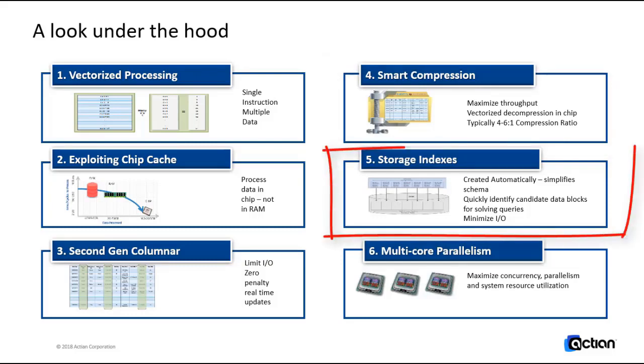The fifth thing on here is storage indexes. So essentially what we wanted to do was to make Vector as simple as possible. And one way of achieving that was that we automatically build indexes on the data as it's been loaded into Vector. We keep track for each data block that we're writing to disk. We keep track of the minimum and the maximum value within that data block. So then when we're solving a query, we're able to identify which of the blocks are going to participate in solving the query and which are the ones that won't, right? So we don't obviously bother reading the blocks that won't participate in solving the query. So it leads to really efficient I/O patterns for Vector.